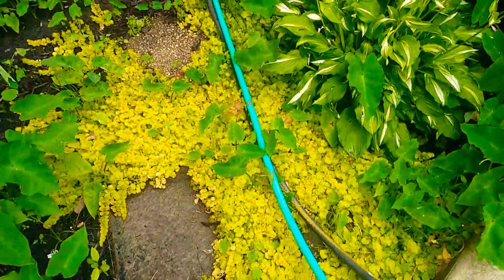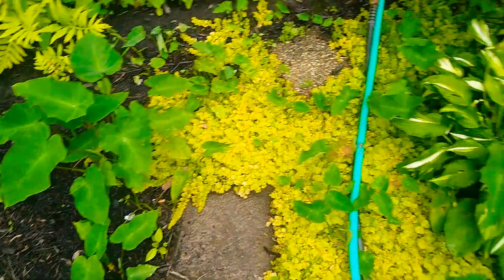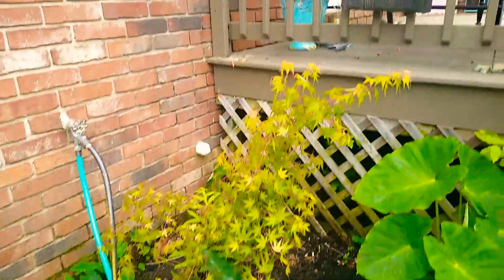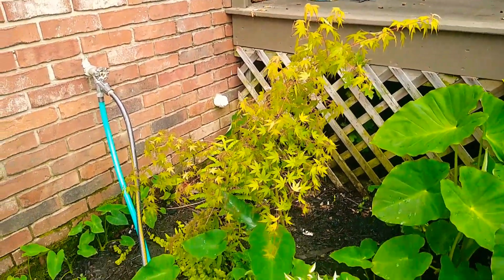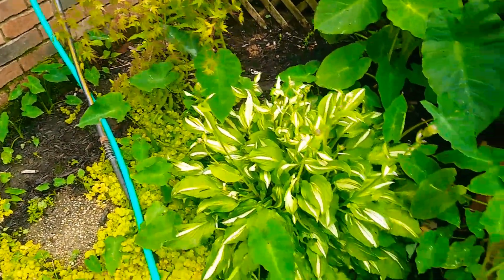And Creeping Jenny's doing well this year too. This year it has really taken off, even though I keep picking at it and taking chunks out. And there's another elephant ear tree, or a little maple tree we put there in the corner. We got a bonus tree in the back that's going to have to go. It's an ash. We got to get that out of there.